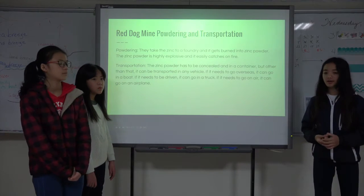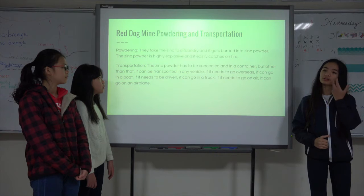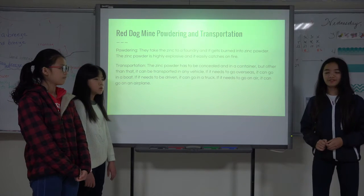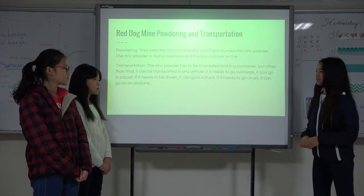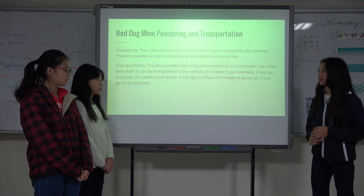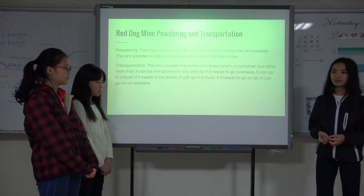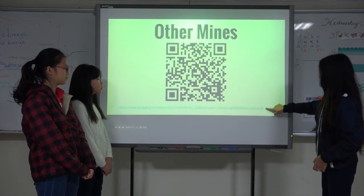They take the zinc to a foundry where it gets burned and made into powder, and the powder is what is used in making the battery. The zinc powder has to be concealed in a container because it is very flammable, and it would be a tragedy if it burst into flames anywhere. It can also be transported in almost any vehicle. If it needs to go overseas, it can go in a boat. If it needs to be driven, it can go in a truck. And if it needs to fly someplace, it can just go in an airplane.